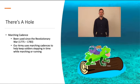Now, before we begin, take a look at the picture. What do you see? It looks like we're in the ocean. And what else do you see? It looks like there might be a hole. There's a log. On top of the log, there's a frog. On top of the frog, it looks like there is a fly. On top of the fly, it looks like there's a flea. And all of that's going to be in our song.